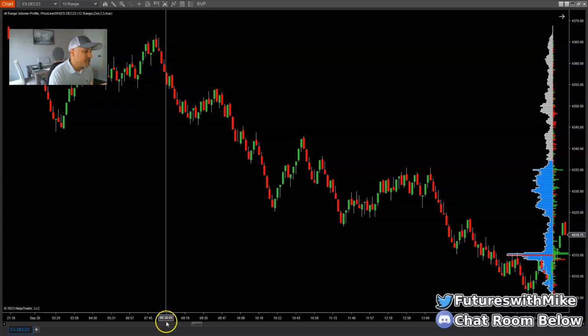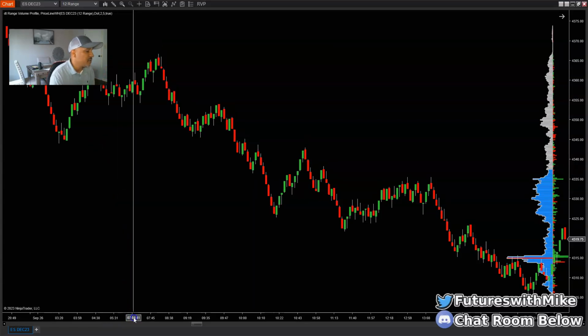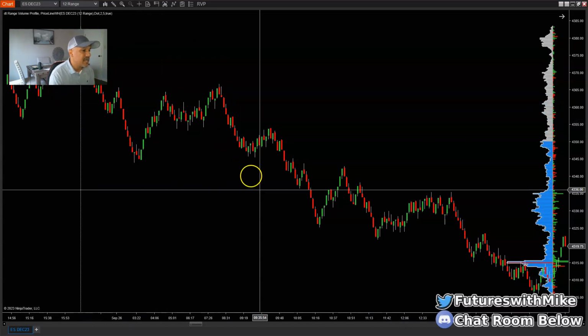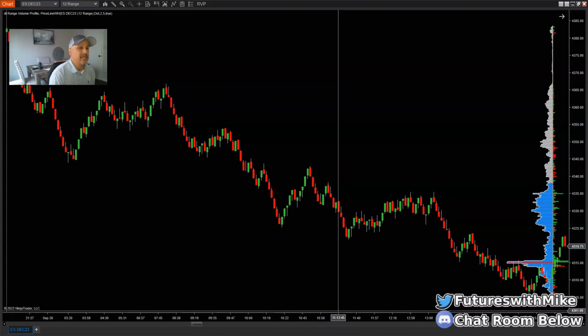So what I want to show you here on the chart, this is my 12 range chart, one of the charts I use as far as entering the market. This is on the ES, which is the mini S&P 500. We see the market moving to the downside, making lower lows and lower highs. Now, this is for supply and demand style traders, because we're interested in looking at those zones, either supply or demand.